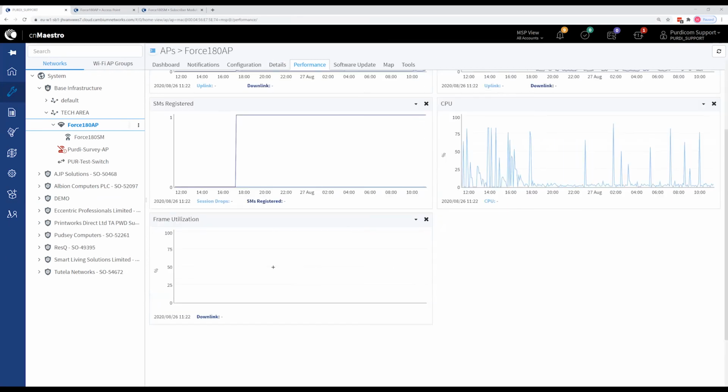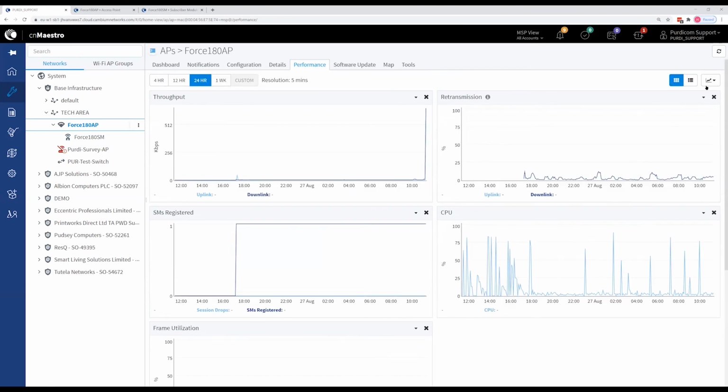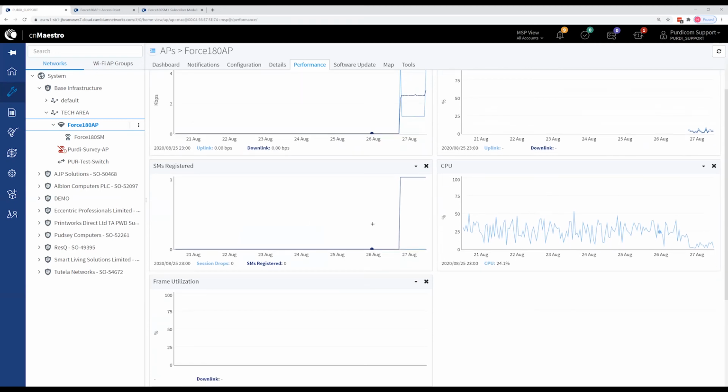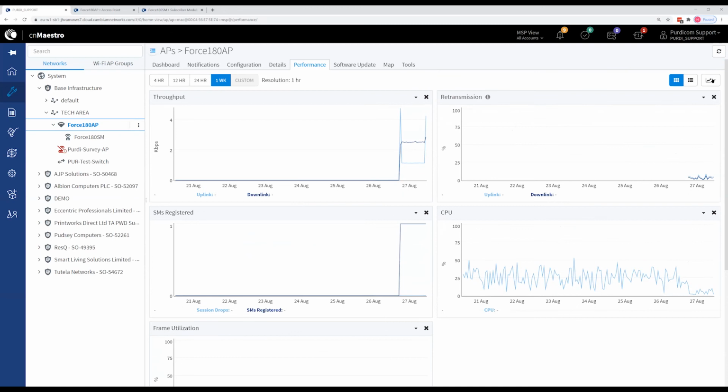There's also frame utilization here, and you can select however many you want displayed on the page, and that goes back 1 week. So if you were tracking an issue over the period of a week, you can have this all on a graph, and you can export it as well.